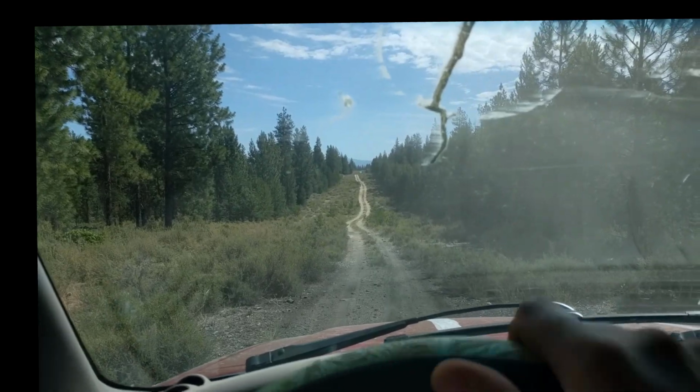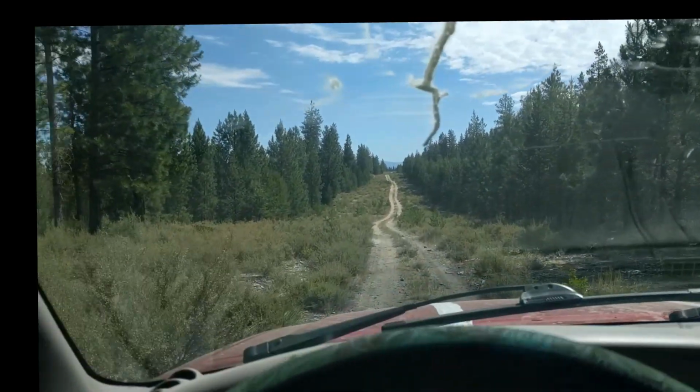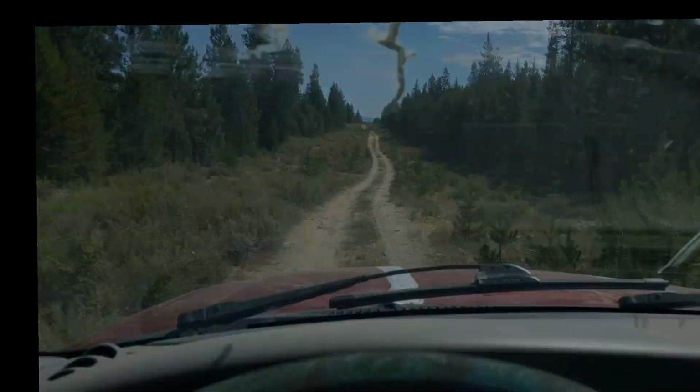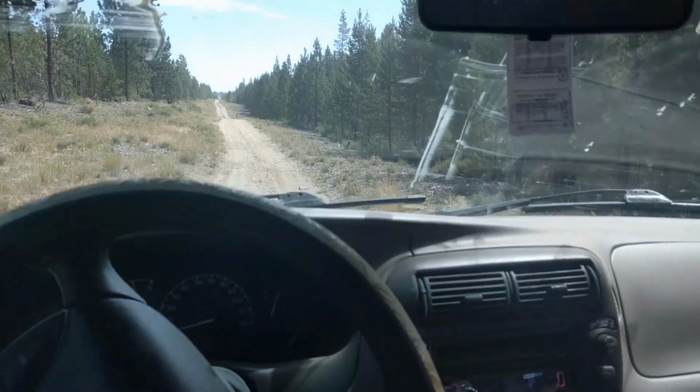Just had lunch in Crescent. Trail awaits. Oh, there's lots of rocks. You ready? Ready, Freddy? 20 miles per hour. Don't shoot me.